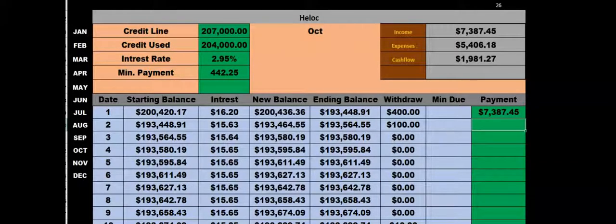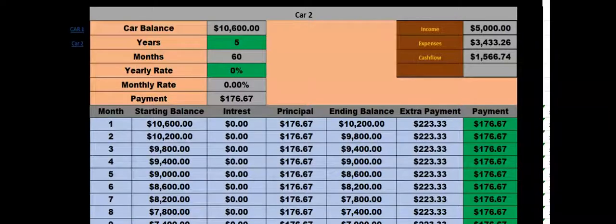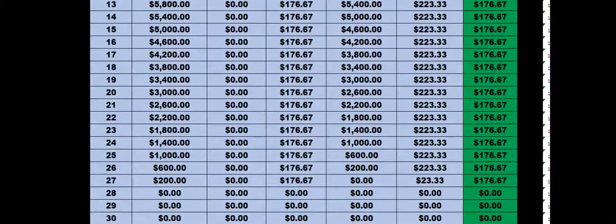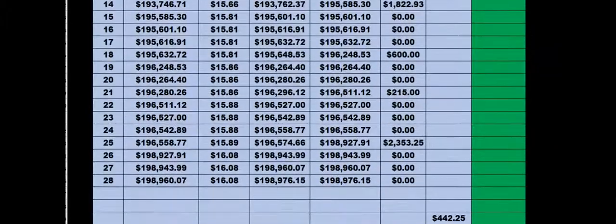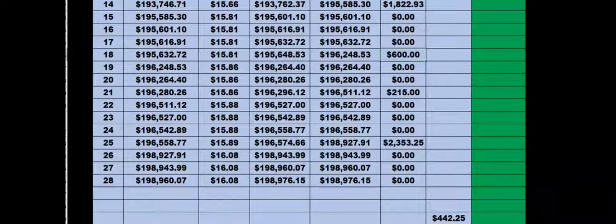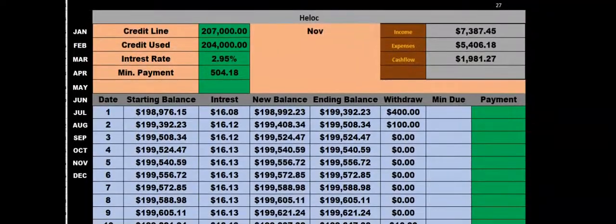So if we look at the car, you know, we had the $10,000 balance on it, $10,600, and then it was paid off. In month 27, it gets paid off, and then there's going to be $200 left over from this $400 payment. And that is month 27. So in month 27, and we do have the taxes still in October. In month 27, the $200 will go. So our income, $7387.45 plus 200 will go in November.